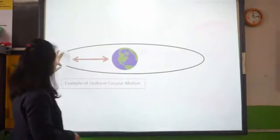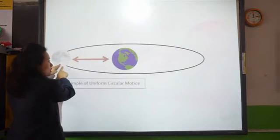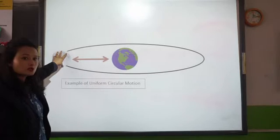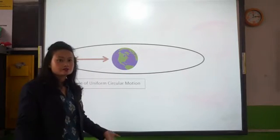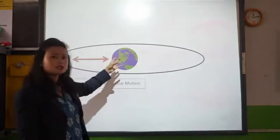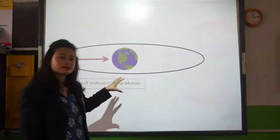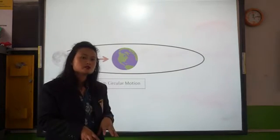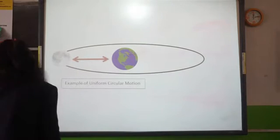So here the moon, if it starts from here, goes round the orbit and then comes back to its initial point. So when it comes back to its initial point, displacement is considered to be 0. If displacement is 0, then work done will also be 0. So no work is done by the moon on revolving around the earth. Similarly, the earth revolving around the sun will not be considered to be work done because it comes back to its initial point. And if it comes back to its initial point, displacement will be 0. That's why no work is done.